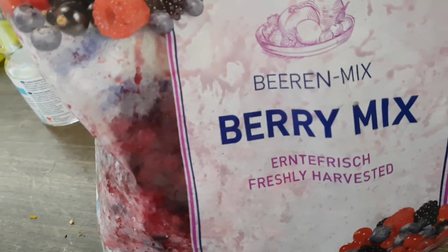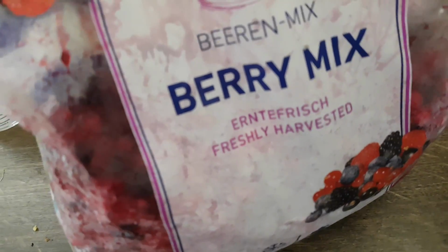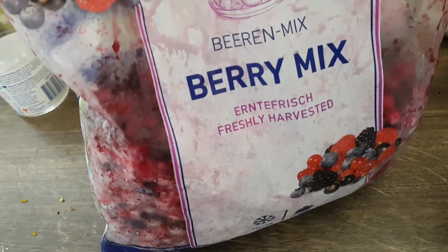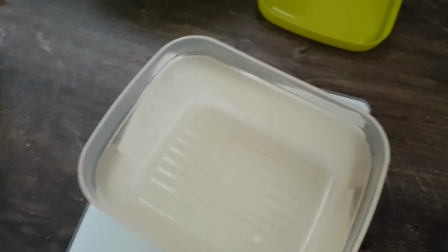The next ingredient is actually a berry mix. Those are very low in fructose and at the same time low FODMAP as well. And FODMAP simply stands for how well it digests for you. So that's why I like to take this. A berry mix. I'm gonna put it in here.